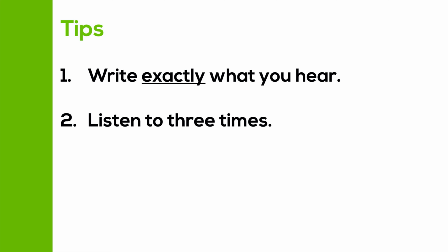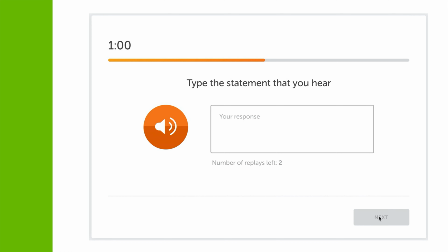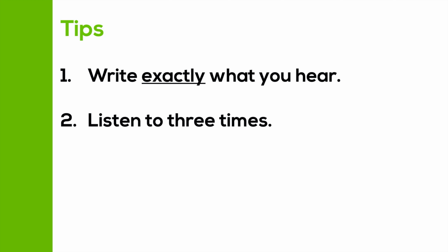My second tip is that you should always listen to the sentence 3 times. When you're taking the Duolingo English test, the question looks like this. And as you can see on the bottom, it says number of replays left. This means that you can re-listen to the sentence 2 times. So in total, you get to listen to it 3 times. I strongly recommend that you do listen 3 times, even if you are confident. Because like I said earlier, the speakers do speak quite quickly and you can easily miss things. So just take your time and make sure you listen to it 3 times.